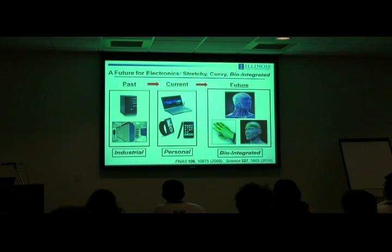So if you think about electronics, and just as a side note, a lot of the slides that I'll go through here are pretty basic. If you're interested in a deeper level of detail, just let me know. This is very much high level, just to give you a sense of what we're doing and what the trajectory is. So this slide just provides a primitive view of where electronics has been in the past, where it is now, and where it might be going in the future.